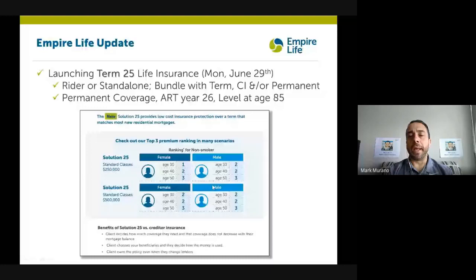So it's a Term 25 that becomes an ART, an annually renewable term contract every year after 25. So 26, 27, 28, the rates go up. That levels off at 85. You are able to bundle the T25 with any other one of our products, so it can be put with other terms in a layering scenario. It can be added with CI, it can be added as a rider on top of permanent insurance. So very in line with Empire product. We now have a Term 25 that can be mixed in for an overall solution. So great job, Empire, launching our Term 25 life insurance contract.